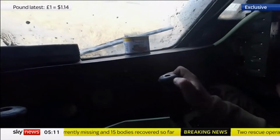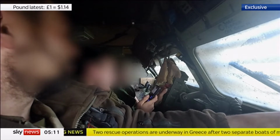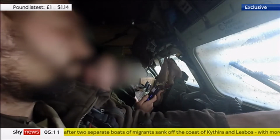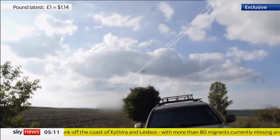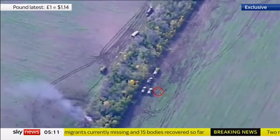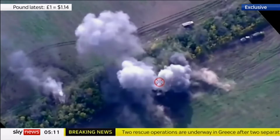Go right a bit, one soldier says. Target locked. The commander, in English, says fire. A switch is flicked. We watch from a distance. The target is apparently a mobile command post. Video footage has been capturing the impact of artillery strikes similar to the one we witnessed. Here, Russian armoured vehicles are destroyed.